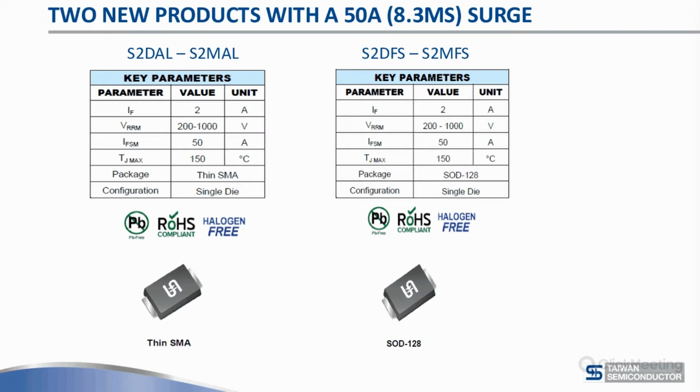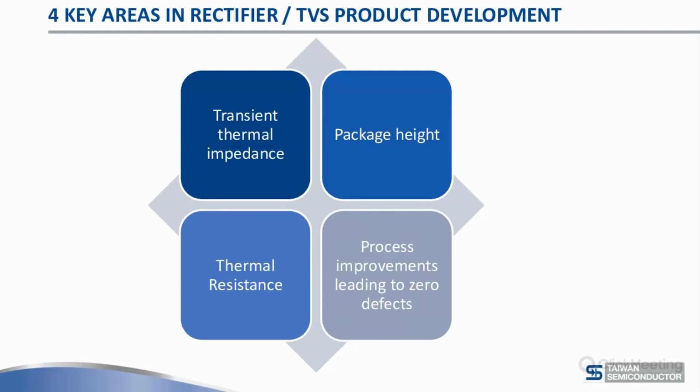If you look at the new products we introduced, you would say at first there's nothing special about them. On the left, you see the TMA. On the right, you see the SOD 128. Both devices are rated up to 1000 volts, 2 amps, and with a 50 amp 8.3 millisecond surge current. But we'd like to show you some other features of these devices that may surprise you.